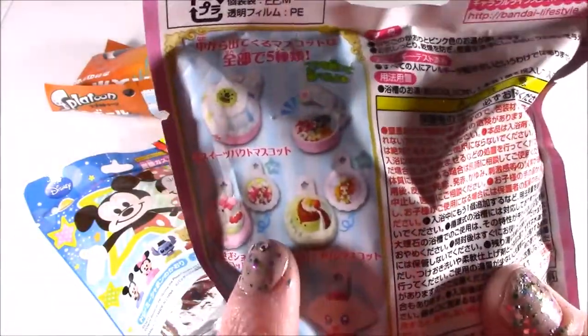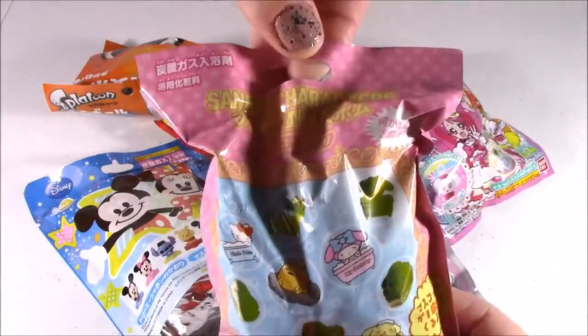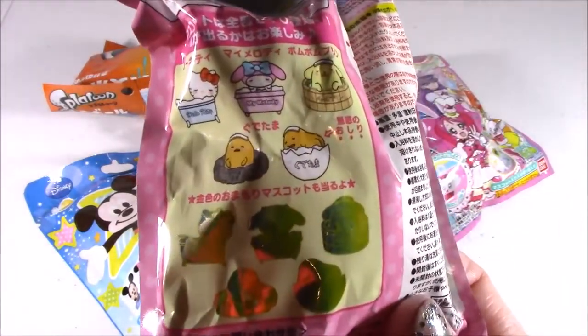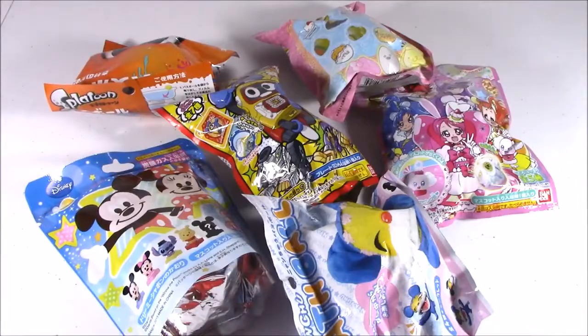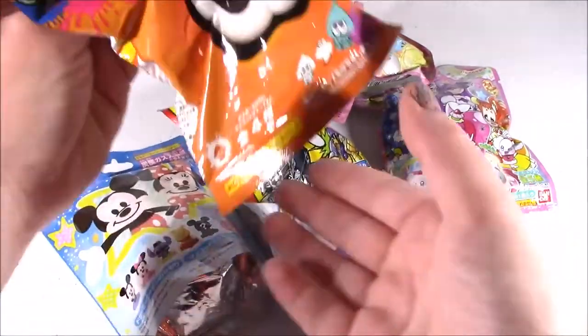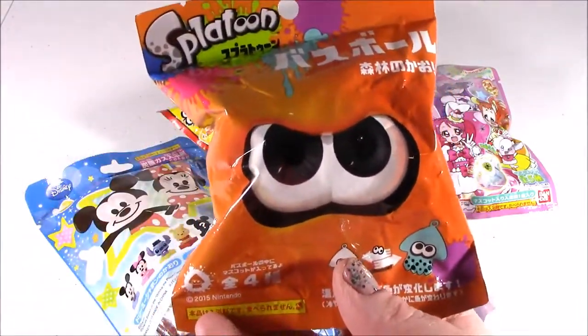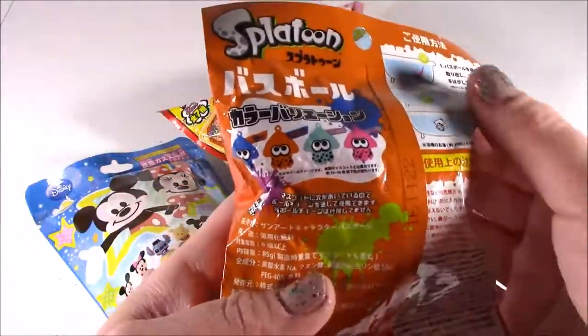Look at these things. Are you serious? Another Sanrio bath bomb. Maybe we'll get Gudetama. Gudetama. We love him. Oh, Hello Kitty. And the final one that I'm super happy about is this little orange bag. Splatoon. I don't know what Splatoon is. Some kind of a video game or a show in Japan.